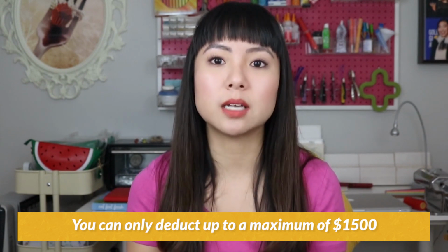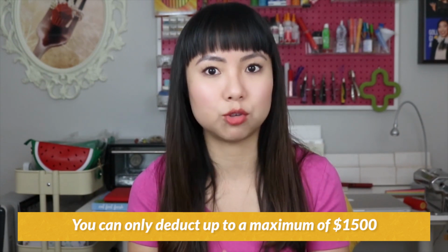So if your craft room is like 15 feet by 10 feet, that's 150 square feet. You take that and multiply by 5, and from that you can deduct $750. Just keep in mind that you can only deduct up to a maximum of $1,500.